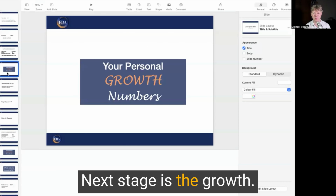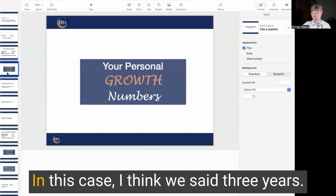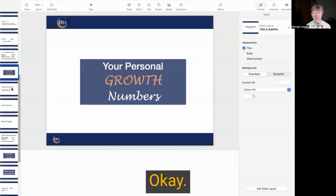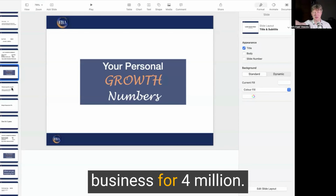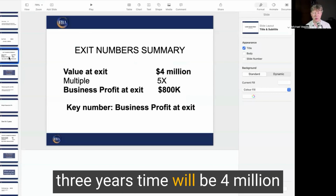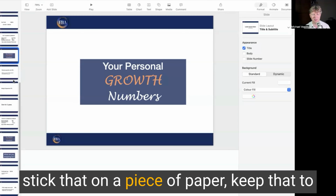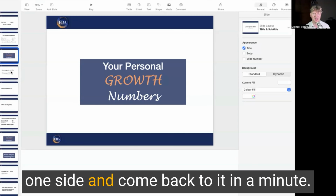Next stage is the growth. So we're reverse engineering from where you want to be, right? In 5 years' time, 3 years' time. In this case, I think we said 3 years. You want to be selling this business for $4 million, and your business value in 3 years' time will be $4 million, and the profit will be 800,000. We'll need to stick that 800,000 on a piece of paper, keep that to one side, and come back to it in a minute.